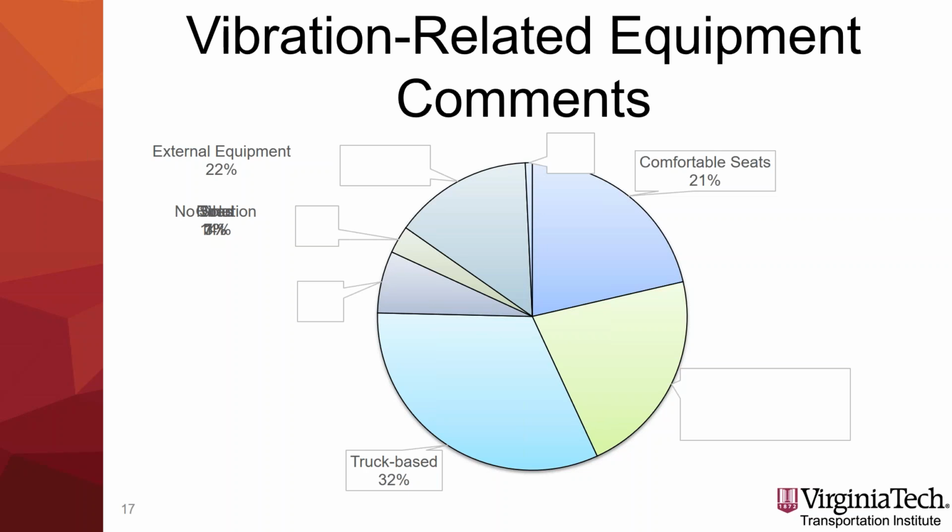We also had approximately 20% of the comments related to the use of rubber blades. And then 21% of the comments also were associated with a more comfortable seat. The vast majority of those comments suggested the use of an air ride or vibration dampening seat to improve and eliminate the vibration.